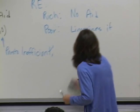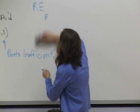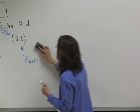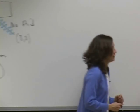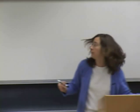Note takers on that. Let me show you a different version of this game and see if that brings up any ideas. I'm going to leave this version of the game here, and right next to it I'm going to put really a more general version of this same game. This kind of game, I'm calling it the foreign aid game.